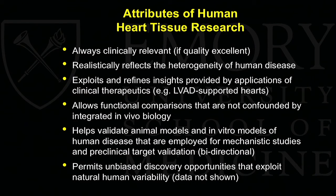Sometimes we have to go back to the lab and say, okay, it was an interesting phenomenon, but what did it really mean? And we have to get more rigorous. And I believe in animal models for that purpose, for sure. But I'm much more excited about using them for something that began with a human tissue observation.